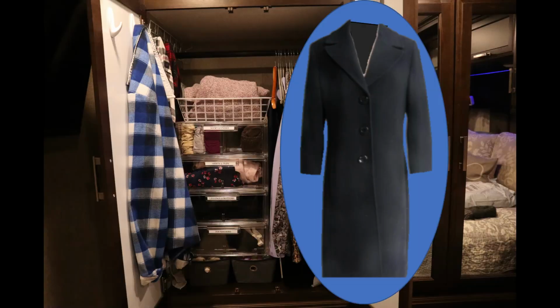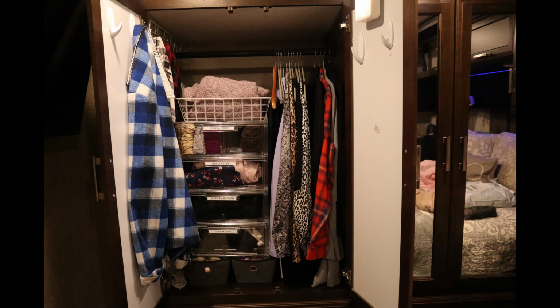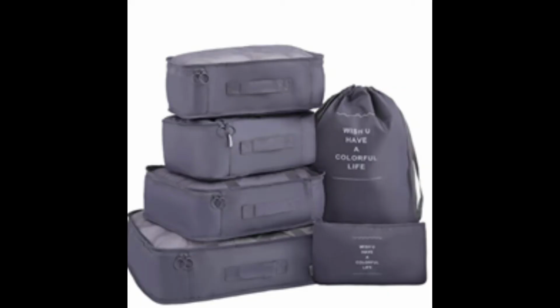What do you think? Where I had sections in my large walk-in closet for seasonal clothes, I now need to store what I'm not using on a regular basis, and I do this with packing cubes. So I bought this set for traveling and ended up purchasing a few more for storing seasonal clothes. I make sure everything is clean before packing them away, and because the top part is a mesh material, the clothes breathe and they don't smell when I unpack them.